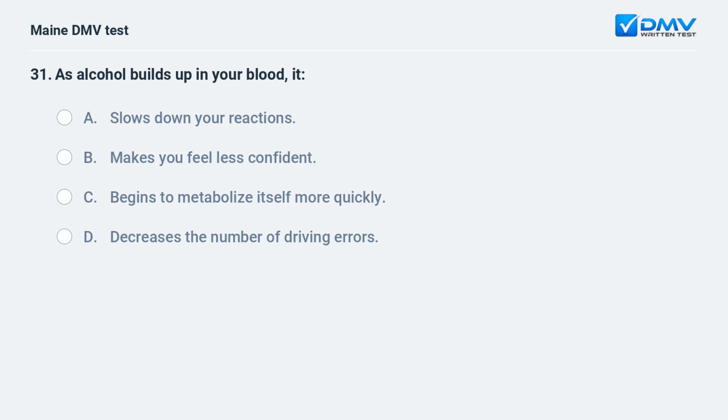As alcohol builds up in your blood, it A. slows down your reactions. B. makes you feel less confident. C. begins to metabolize itself more quickly. D. decreases the number of driving errors.